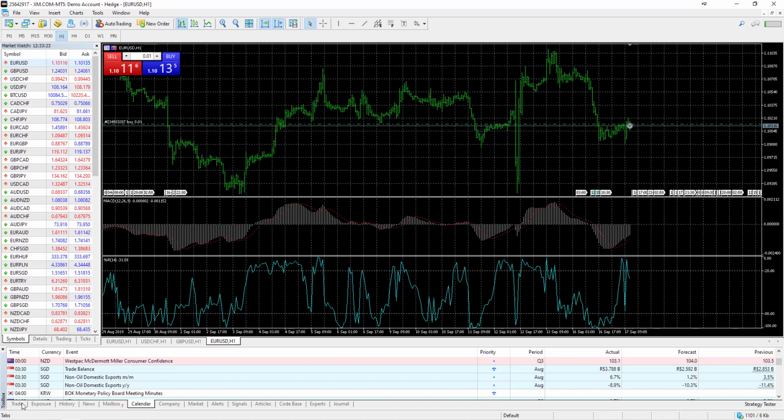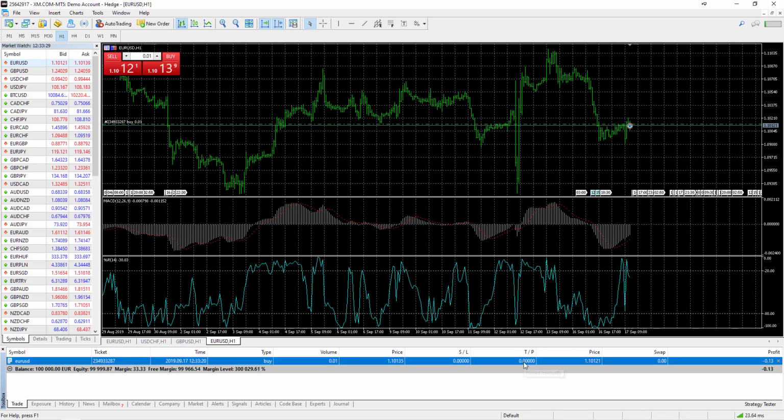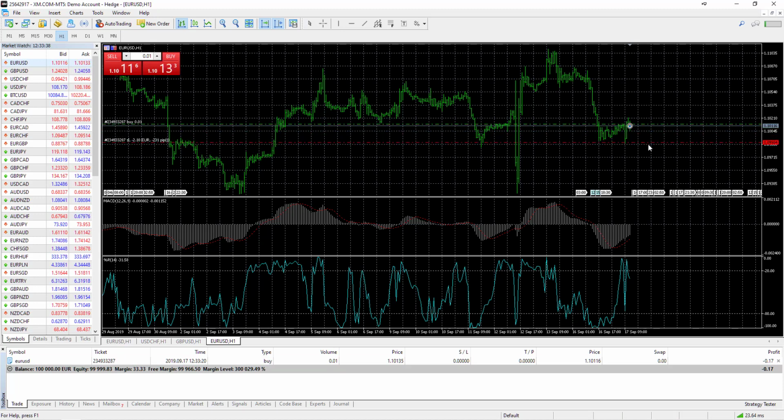You can see it on the trade window in the toolbox on the bottom, straight into that trade. You can see here no stop loss, no take profit. To add that in, we can simply hover over the trade and the horizontal line where the entry is. We can left click, hold down, and then we can drag down a stop loss to a price level that we're happy with. Now you can see here the stop loss has been populated in this trading window at the bottom.